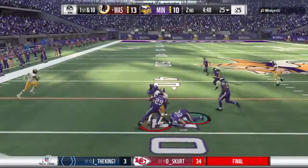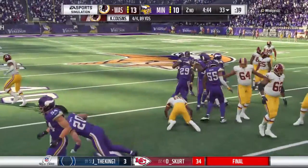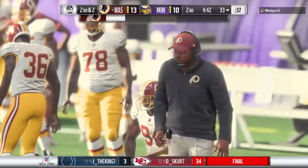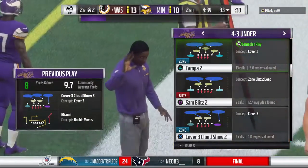Cousins, throw left side complete. That's Reed. And able to break one tackle, but then quickly brought down. But a nice little gain. A good pickup there. 8 yards on the first down completion.